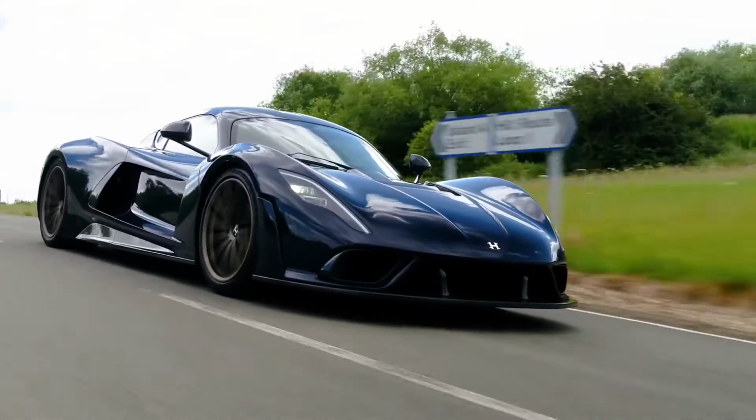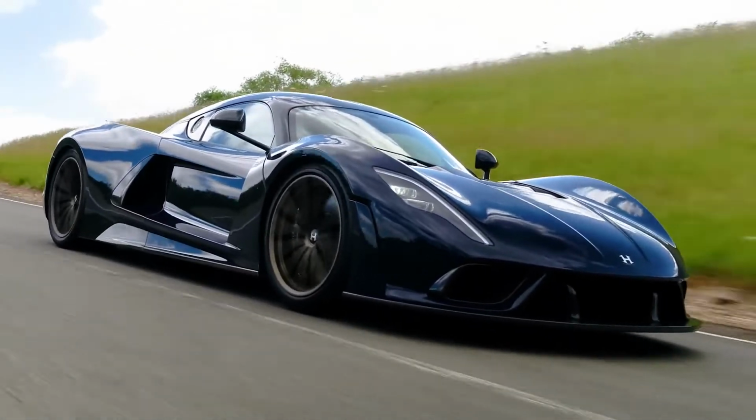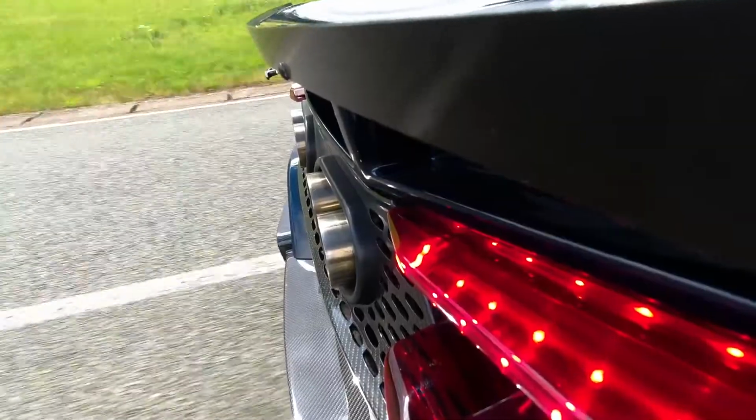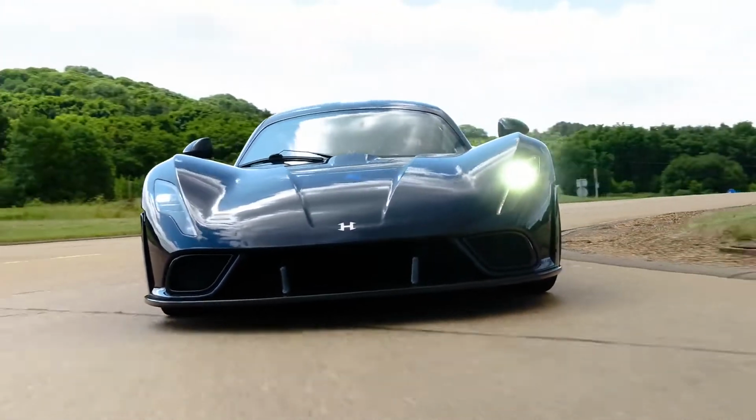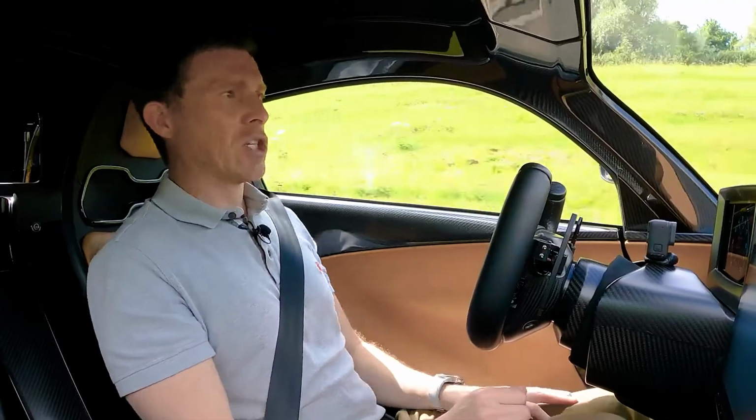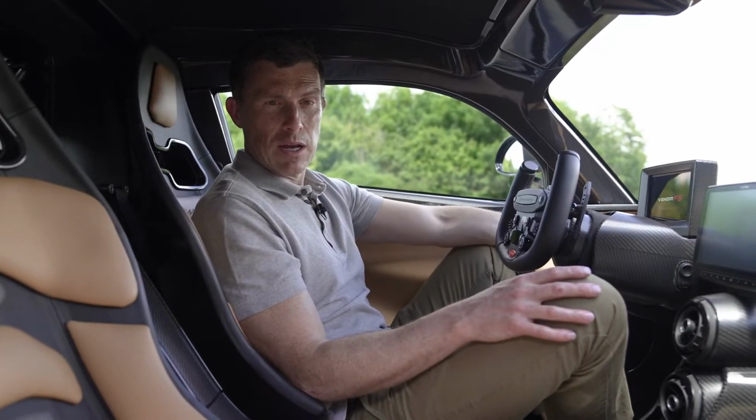Now if you just want to cruise along in the Hennessey Venom, you can do. The fueling is a little bit kind of jerky, the noise is a little bit loud, the suspension is a little bit firm, the steering is a little bit meaty, the gearbox is a little bit jolty. You can do it. You probably won't want to, but you can. And that brings on to 5 annoying things about this car.